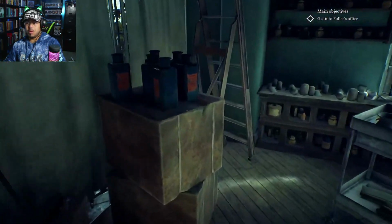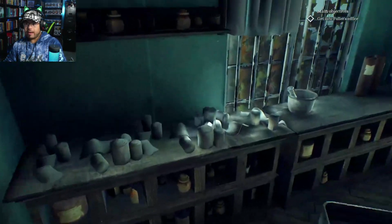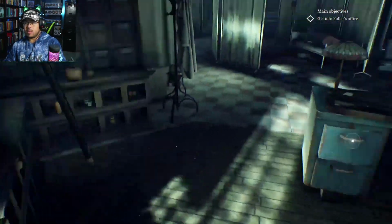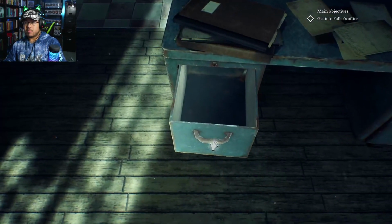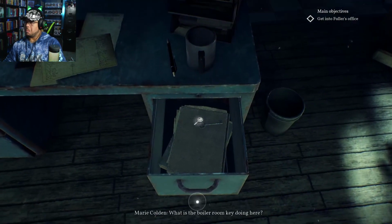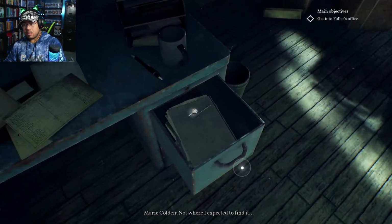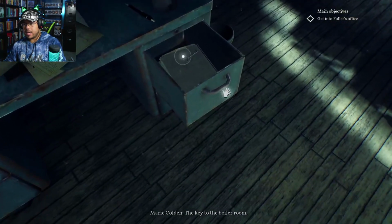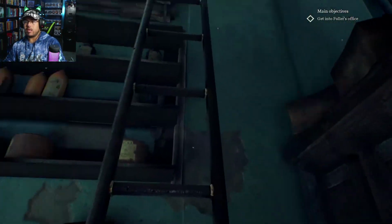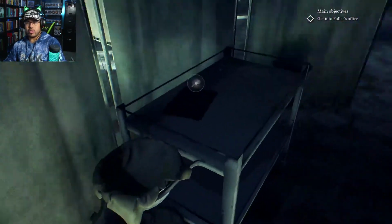Oh, okay. Oh, what can I find here? Ooh, what are all these? Turpentine! Look at all these gauze. Wow. What a medical facility. Nothing in there. Anything in there? What is the boiler room key doing here? Well, take it. The key to the boiler room. Not where I expected to find it. Can I climb up the ladder? No, I cannot.